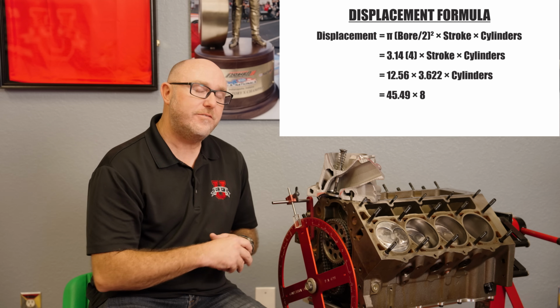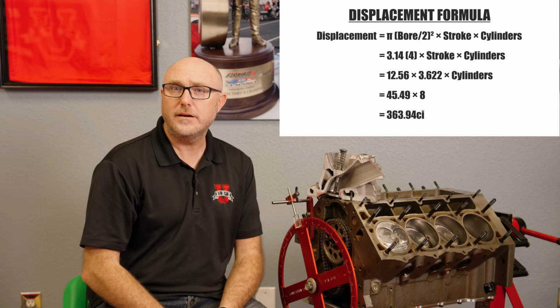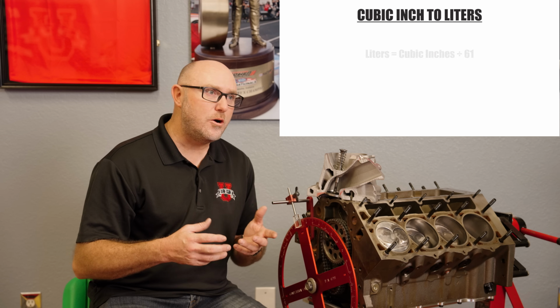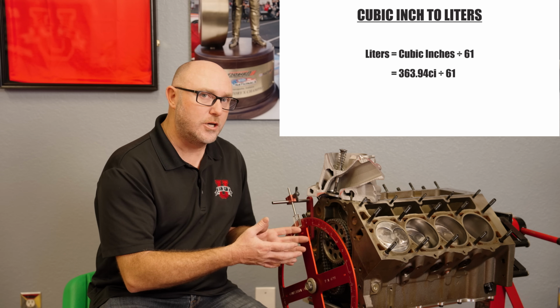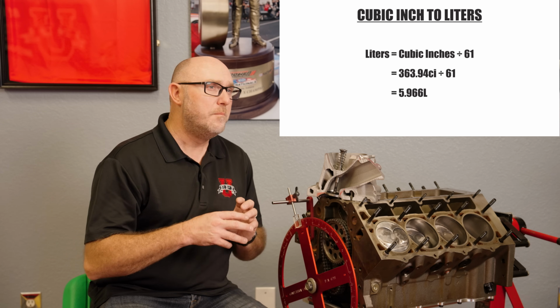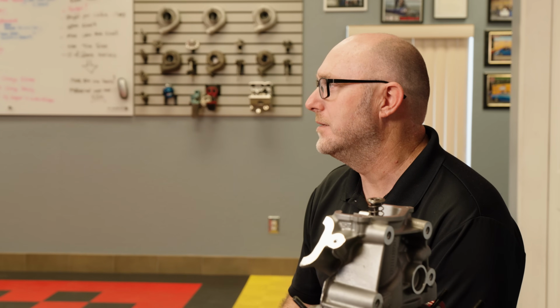So if we take that 45.49 cubic inches times 8, you get pretty close to 364 cubic inches. Now to convert that back into liters, it's about 61 cubic inches per liter. So we could take our 364 cubic inches, divide it by 61, and you'd get 5.96. And so most of the time the OEM manufacturers will just round up or down to get a nice even number, and that's how they came up with the 6-liter LS engine. Well, now that we know what the displacement of the engine is, it's important to remember that that's how much air we're moving on one engine cycle.